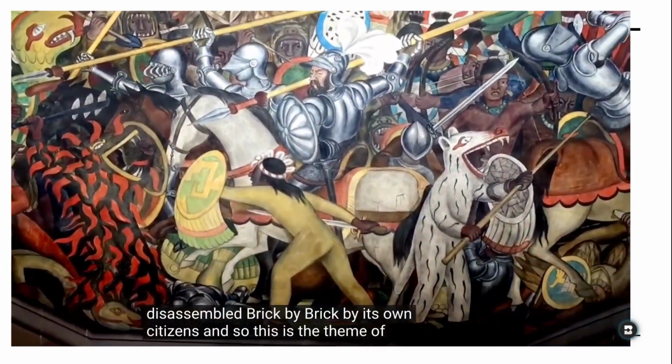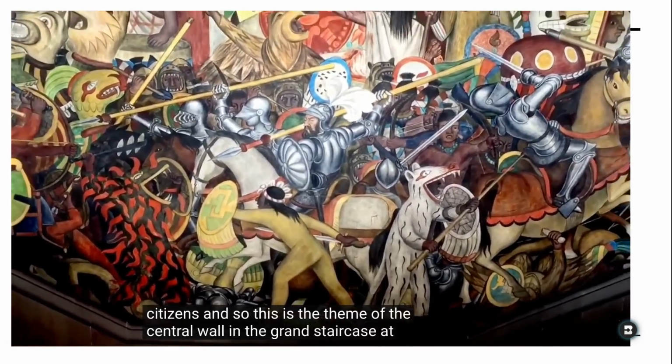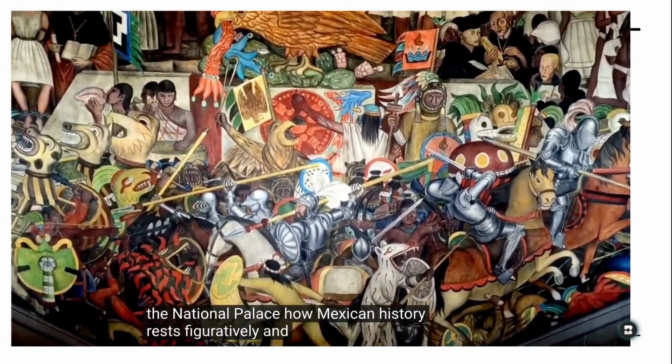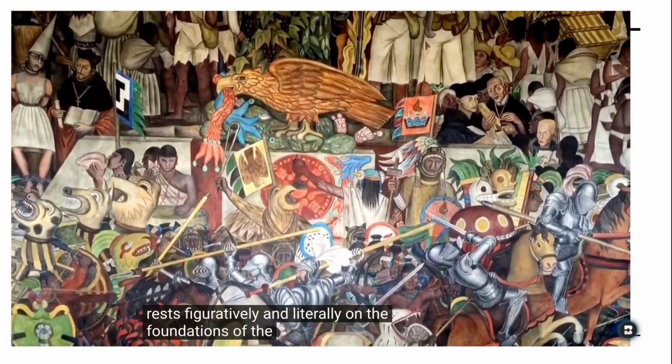And so this is the theme of the central wall and the grand staircase at the National Palace. How Mexican history rests figuratively and literally on the foundations of the Aztec Empire.